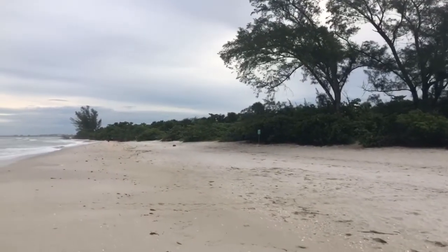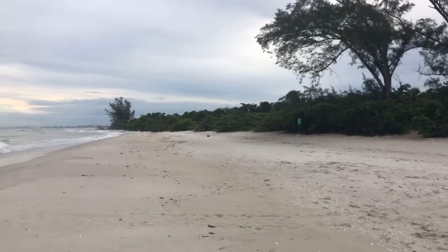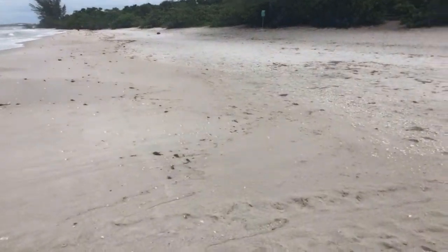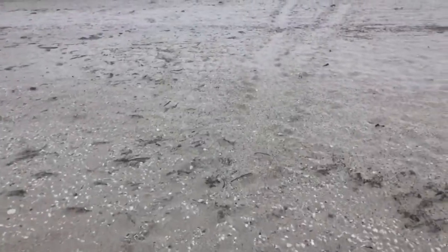Well, looks like we had another crawl here. Again, very, very difficult to see the tracks here because of the rain. Another crawl here in Area 4. It looks like there's some sand pushed around here, but again, because of that pounding rain we had last night, I can't tell. I don't know if the rangers are going to be able to tell.